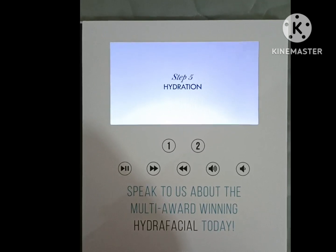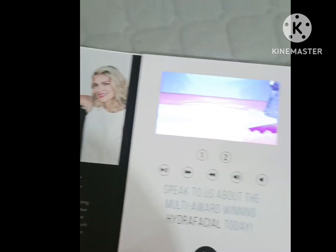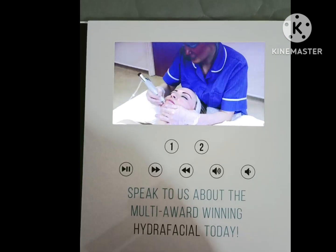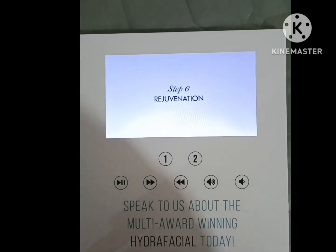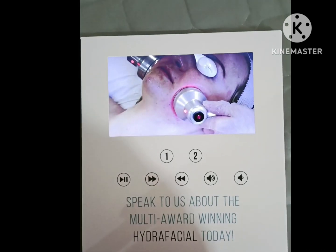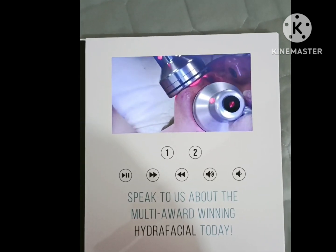Step 5. Hydration. Hydrafacial vortex fusion technology delivers hydrated mix of hyaluronic acid, powerful antioxidants and peptides to replenish the skin. This results in the skin feeling and looking hydrated, fresh and plump. Step 6. Rejuvenation. Red and infrared LED light is used to reduce redness and further stimulate collagen. The light also helps natural production of vitamin D, leaving your skin glowing.